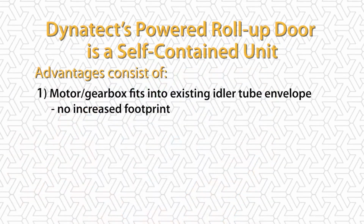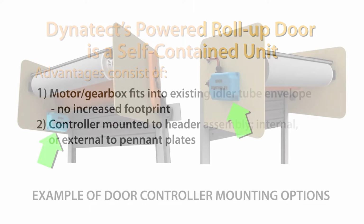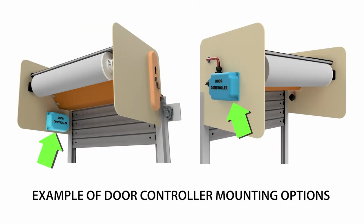The next advantage is that the controller is mounted to the header assembly. Dynatect's controller can be mounted on either side of the pennant plate or at another location in the vehicle. This allows for mounting flexibility to maximize the door opening and minimize operator interference.